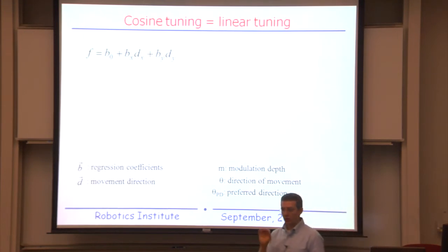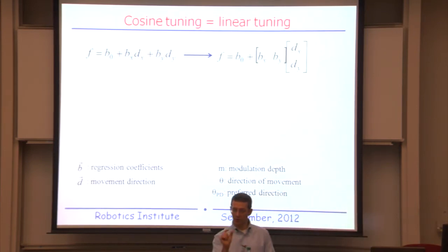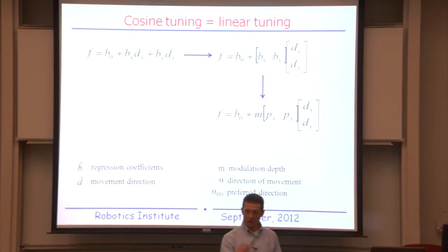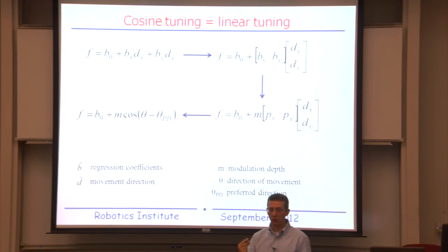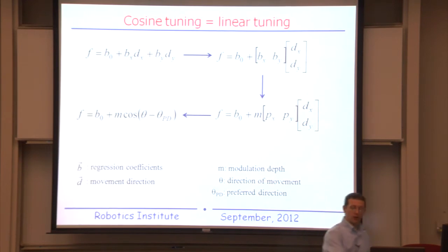So the first thing I should mention is that cosine tuning is really just linear tuning, all right? To understand that, we can write a linear equation on the board where the firing rate of the cell is just some linear function of coefficients times the direction of movement, dx and dy, in 2D space. We can rearrange this equation and draw it out in vector form, where we have a vector b of coefficients, and then we have the direction vector. If the direction vector is a unit vector, and we rescale the coefficient vector to be a unit vector by taking a scalar length component, the modulation depth, outside, then when we take the dot product of these two unit vectors, what we get is the cosine of the angle between them. And so cosine tuning is really a statement that a lot of neurons in the brain linearly encode the direction of movement. This is also nice for the design of algorithms, because most of our algorithms assume linear encoding.